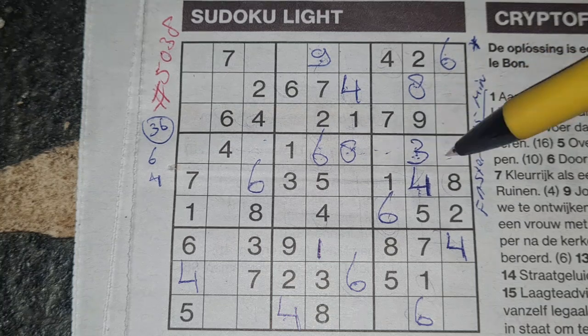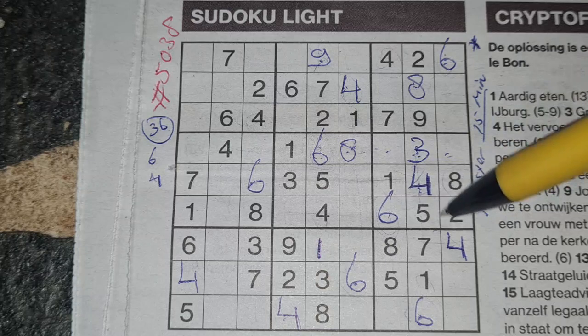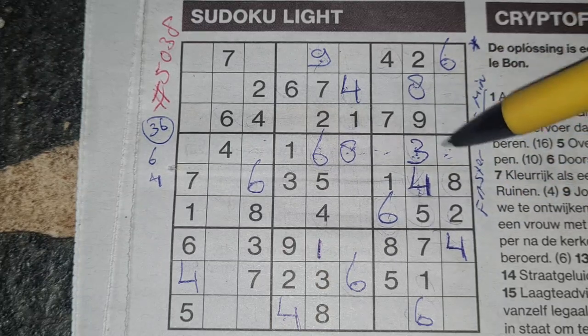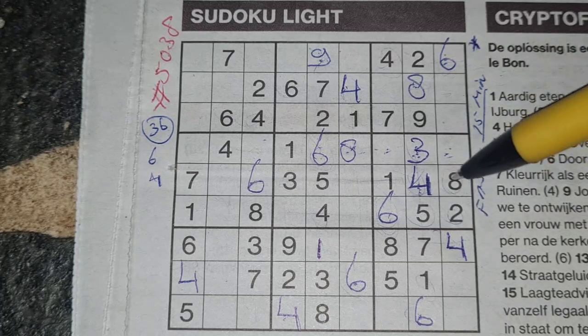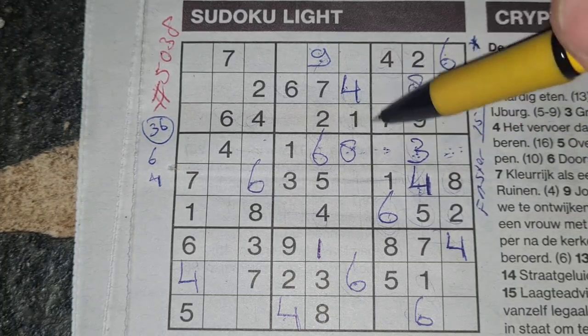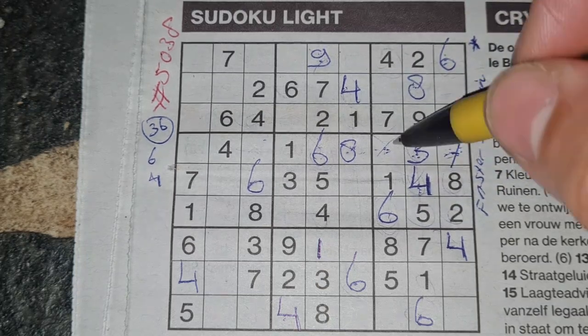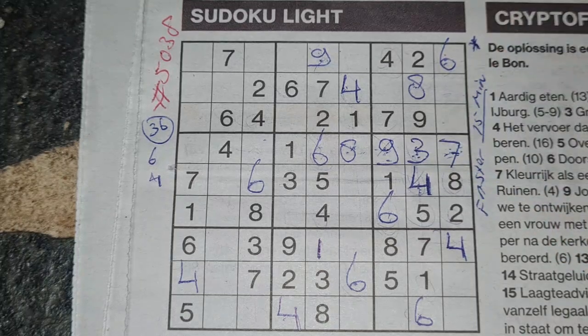Yeah, 2 missing numbers here in this big square. Those missing numbers are the 1, the 2, the 3, the 4, the 5, the 6, the 7 is missing. And an 8 and a 9 is missing. 7 and a 9. We have a 7 in this column. No 7 there. 7 should be here. And the 9 goes there.